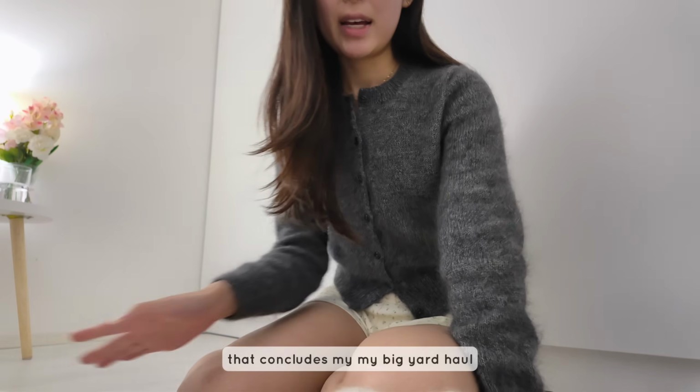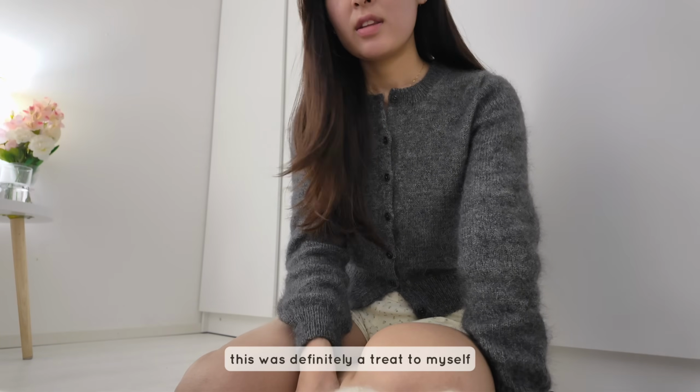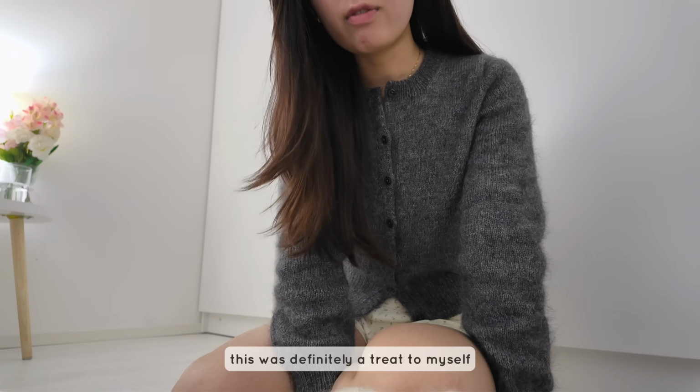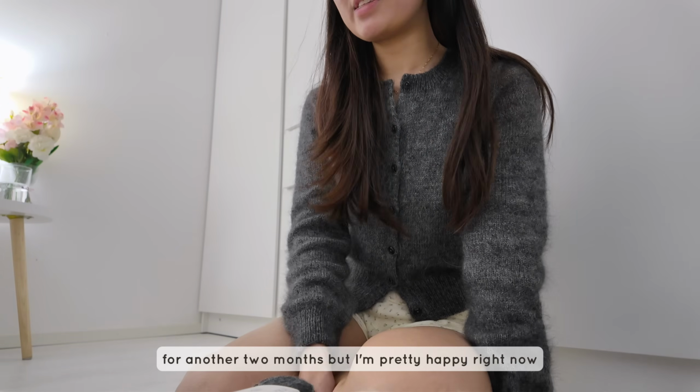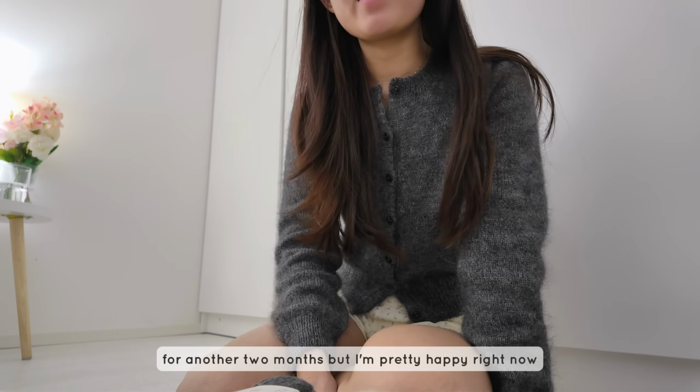That concludes my big yarn haul. This was definitely a treat to myself, more like a gift to myself. I probably won't be treating myself for another 2 months, but I'm pretty happy right now, so that's all that matters.